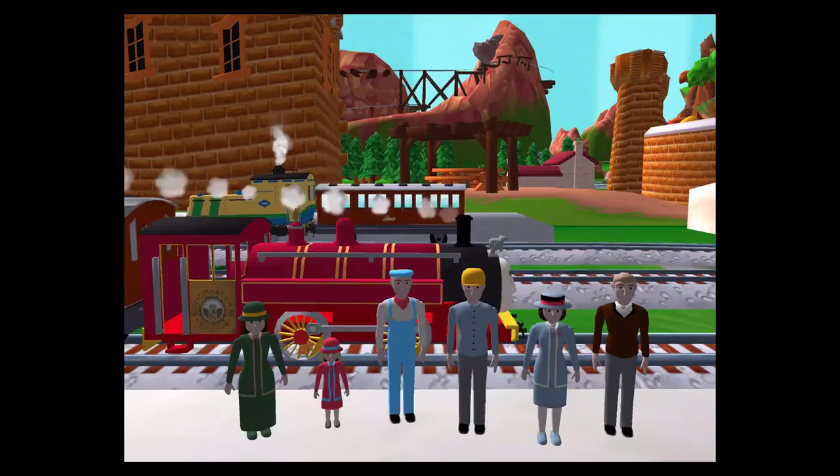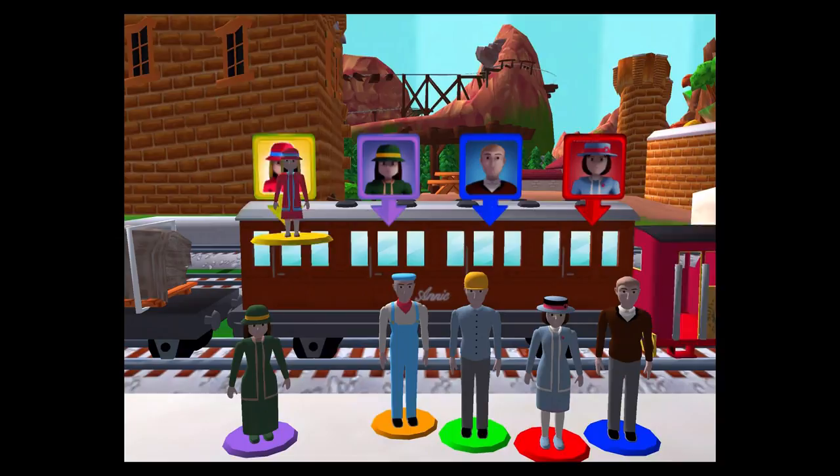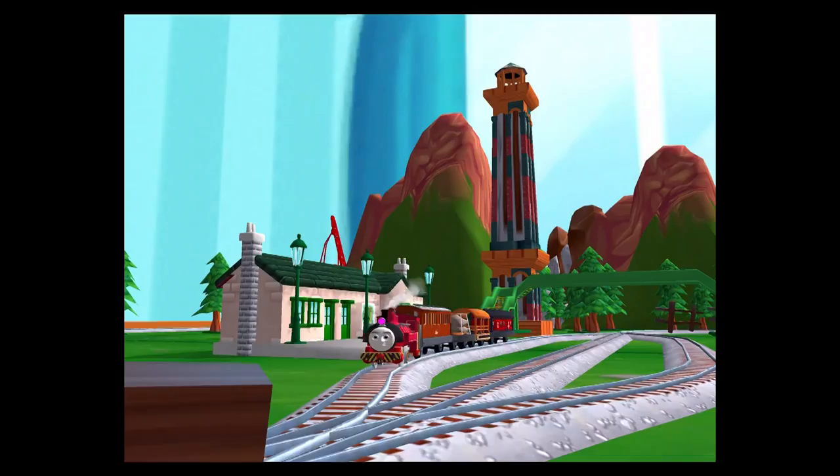Help the passengers get into the carriage. Drag each of them to the square with the matching colour. Great! That was great!